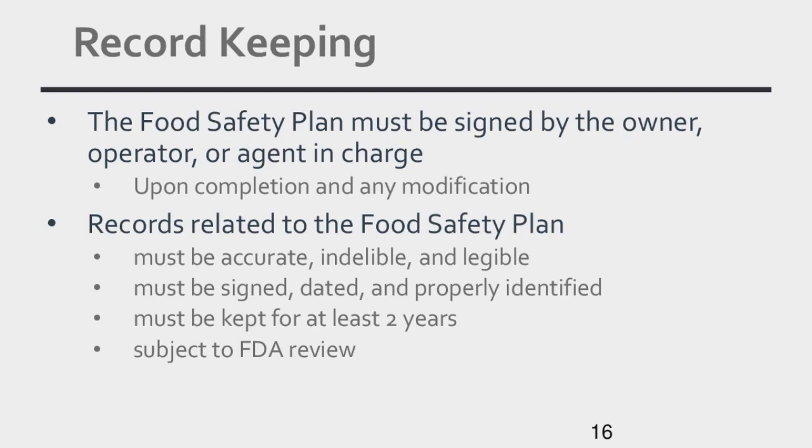Then record keeping. Record keeping is very important because if you don't have records of the activities that you've conducted, it's like it never happened. So you must ensure that you keep records related to the preventive controls. You must have that written hazard analysis. You must have the supporting documents available. And the food safety plan must be signed by the owner, operator, or agent in charge.